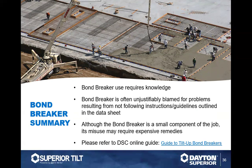Bond breaker is one of the smallest things on the project, but it's also one of the most crucial. So if you have a question, go to DaytonSuperior.com and go to the guide to tilt-up bond breakers. That is a great little guideline written by one of our senior engineers, Todd Fraker. It is an excellent read, especially for how to apply bond breakers.